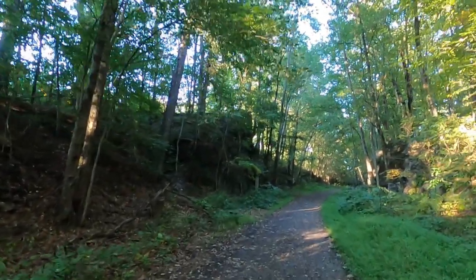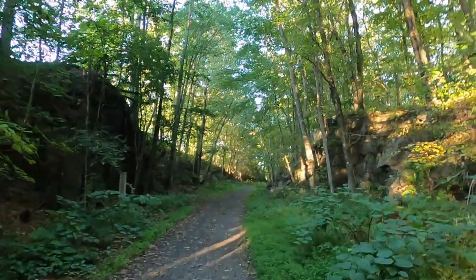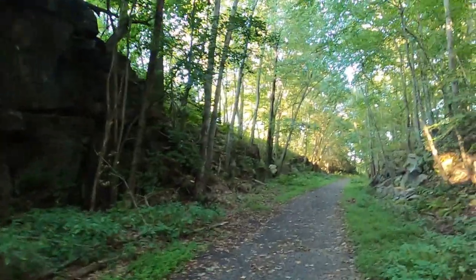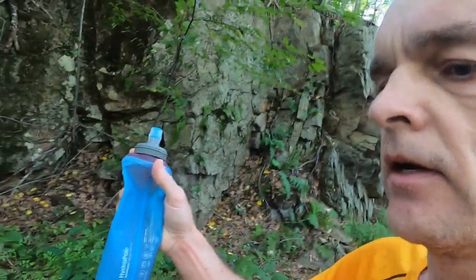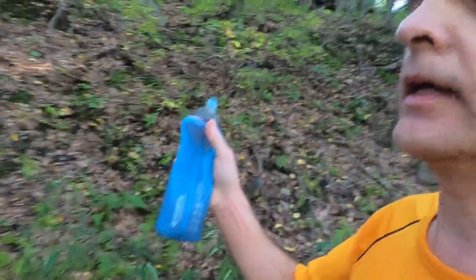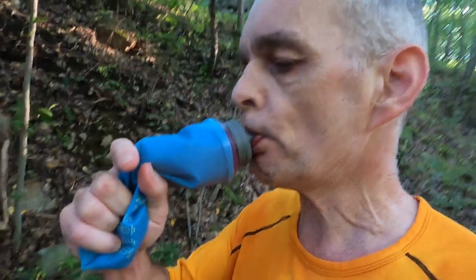This is another really beautiful part of the Larkin State Park Rail Trail. Another gorge with these beautiful rock outcrops bordering the trail, kind of carved in here. These soft hydration flasks are really great. Squeeze down easy with the bite down nipples. HydraPak, I think they also make the Salomon soft flasks. I squeeze them down. All right, 18 plus, let's go.